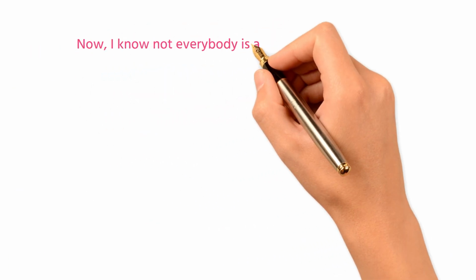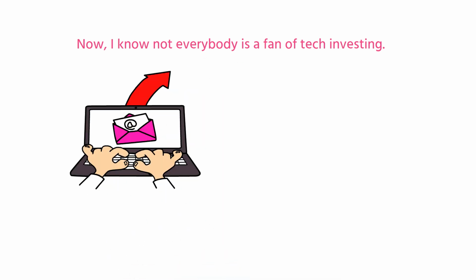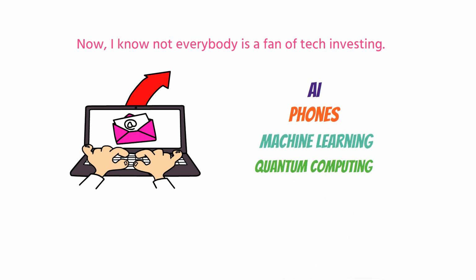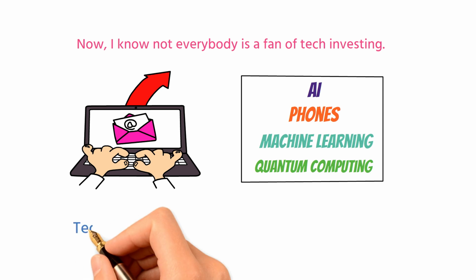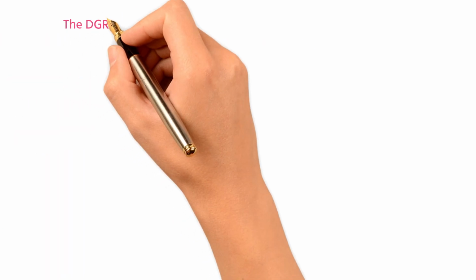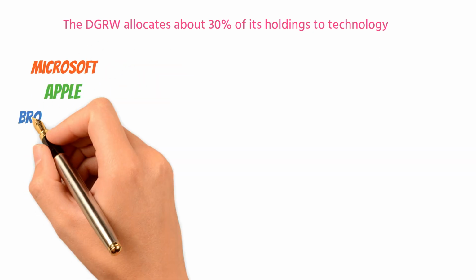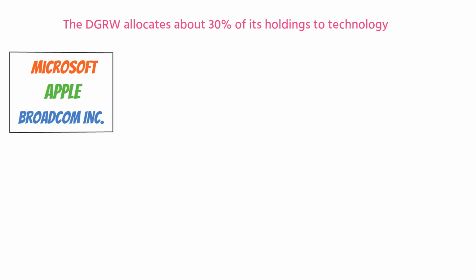Now, I know not everybody is a fan of tech investing, but you can't argue that our world today is basically run by technology. As things like AI, phones, machine learning, and quantum computing continue to evolve and influence our lives, the tech industry will only become more lucrative. The DGRW allocates about 30% of its holdings to technology. In the overall holdings, you have companies like Microsoft, Apple, and Broadcom Inc. coming in at the top three.